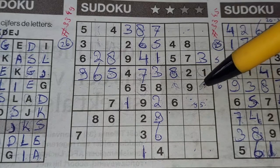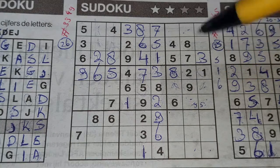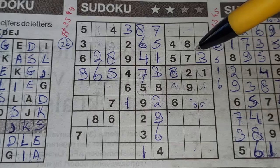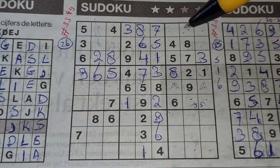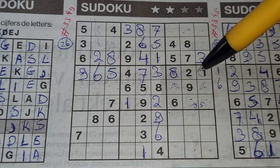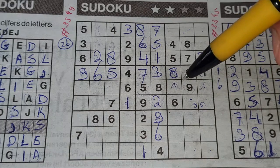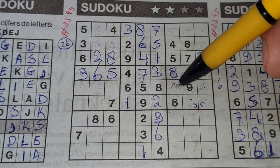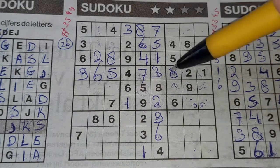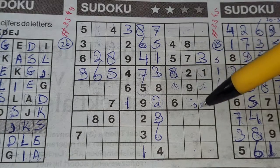1, 2, 3 is missing, 4 is missing, 5 is missing, and the 7 is missing. So the 7 and 1. No, 7 and the 3 should be here.